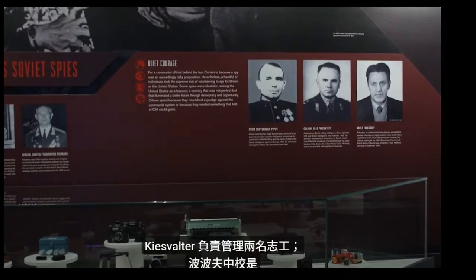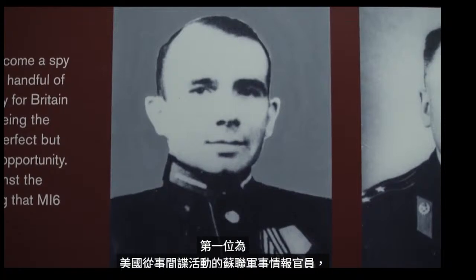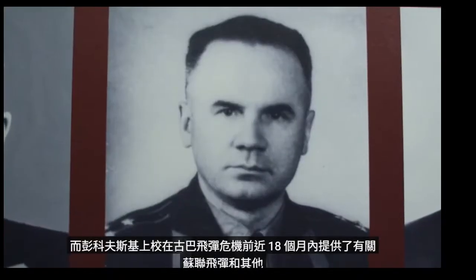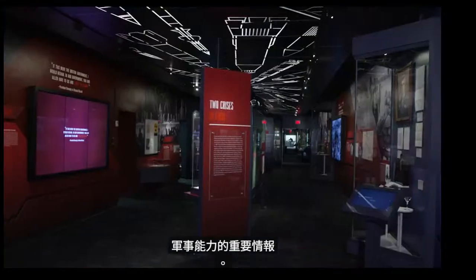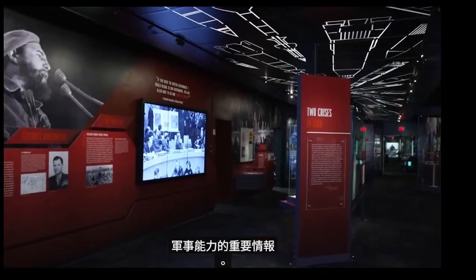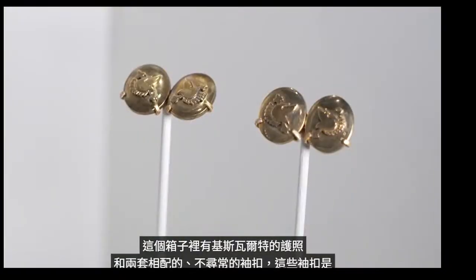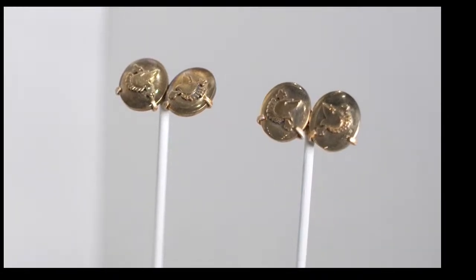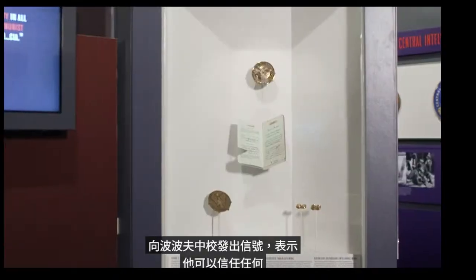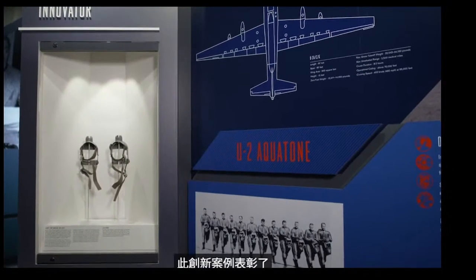Kieswalter handled two volunteers, Lieutenant Colonel Popov, the first Soviet military intelligence officer to spy for the United States, and Colonel Penkovsky, who provided vital information on Soviet missiles and other military capabilities for almost 18 months preceding the Cuban Missile Crisis. In this case are Kieswalter's passport and two matching sets of unusual cufflinks that the CIA made so that they could be used as a recognition mechanism, signaling to Lieutenant Colonel Popov that he could trust any CIA officer wearing them.